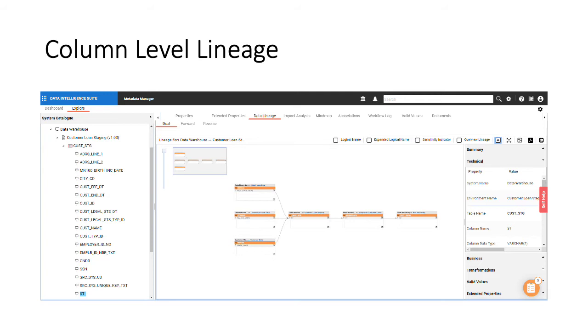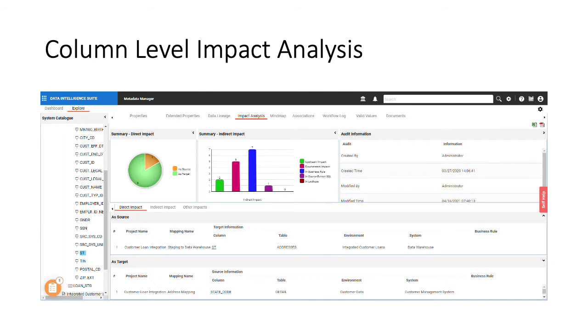Now let's take a look at impact analysis. After mapping source metadata with target metadata, you can run an impact analysis on the technical assets. The impact analysis helps you understand the upstream and the downstream dependencies of the technical assets. It helps you assess the impact of transformations on source and target level data elements.